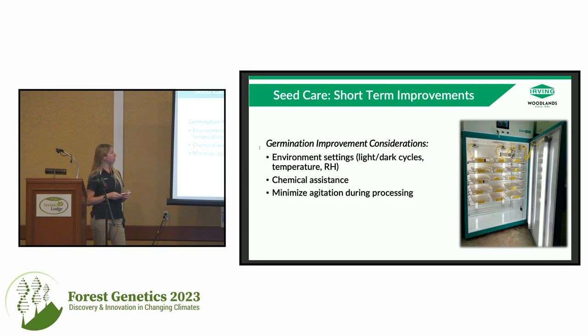We want to minimize the agitation process too. Even when we're getting our sample seed, we want to make sure that they're not being squished into a lunch bag with all kinds of them, impacting the seed coat, because any little nicks on the seed coat or anything like that could impact that seed.